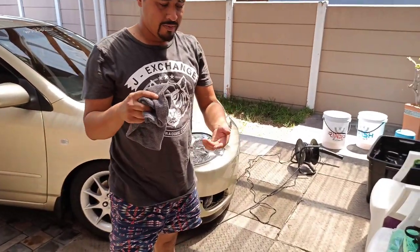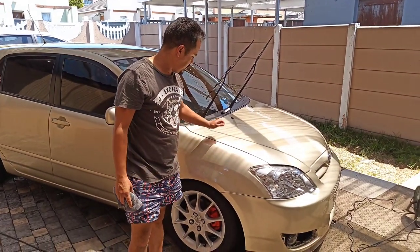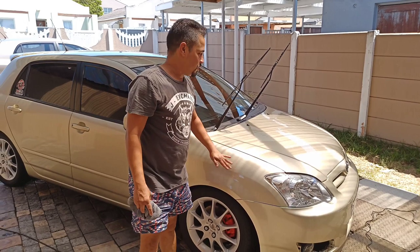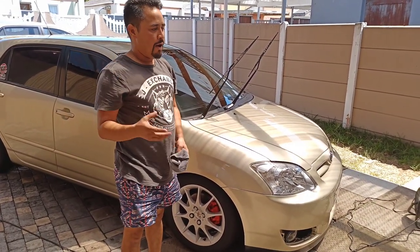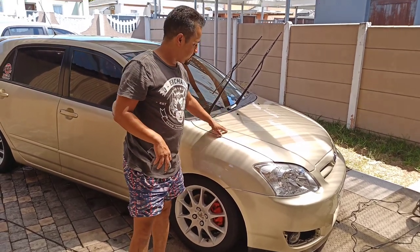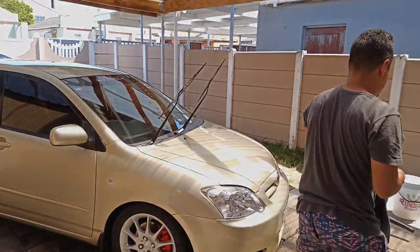So the car's been washed, decontaminated, dried thoroughly, and it's ready for its polish. So we're going to start polishing the car now. What we'll do when we start is a test panel, just to see how the compound and the pad react to the paint, and then we'll see which one is the best one to go with. Cool.